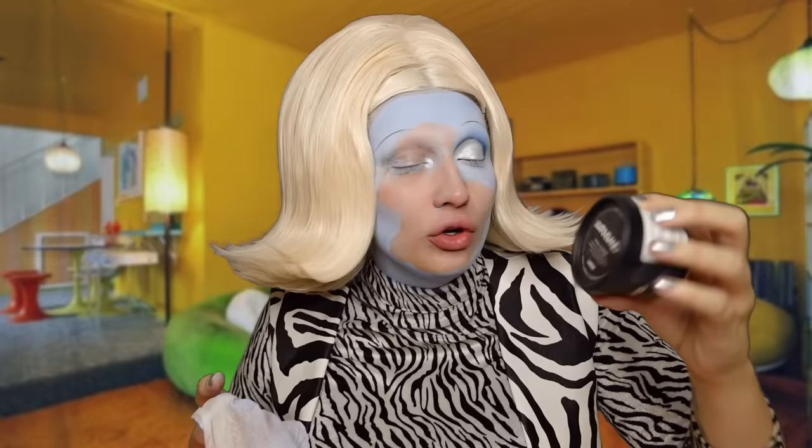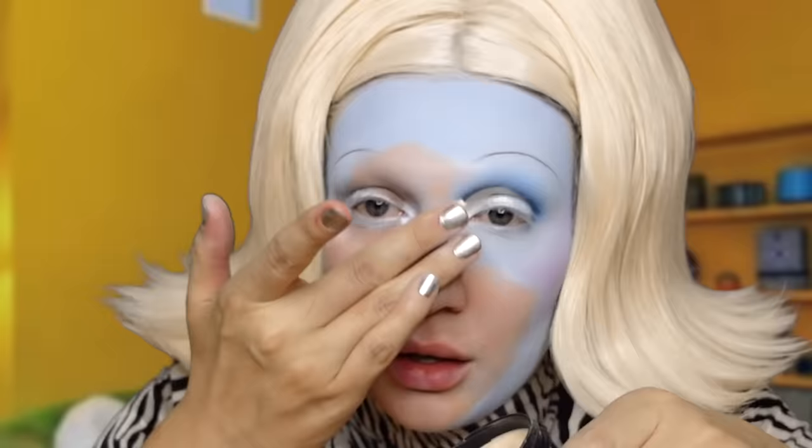People always ask me what my skincare routine is. I don't really have a skincare routine. I just use these. Or sometimes, if my makeup is really dry, I use Ultra Bland Facial Cleanser by LUSH. It's like a buttery consistency. And what you do is you just rub it into your makeup like this, and it just loosens it all off your face. But I don't often do that because, as you can see, having blue skin is very messy, people. It is very messy.